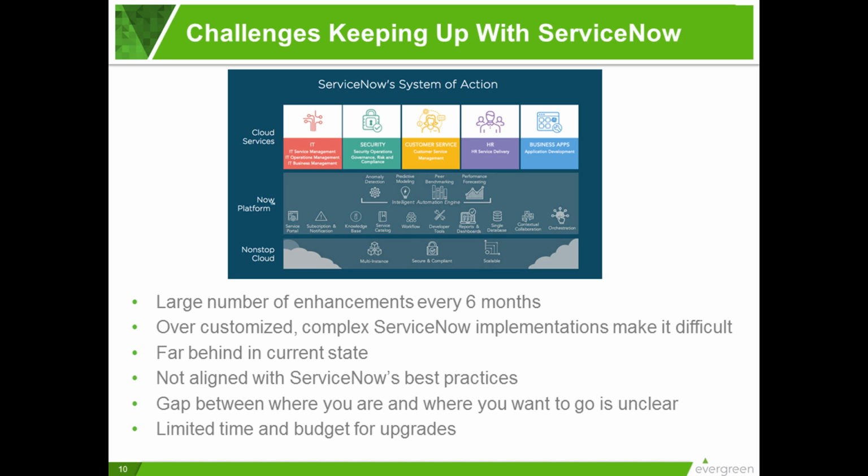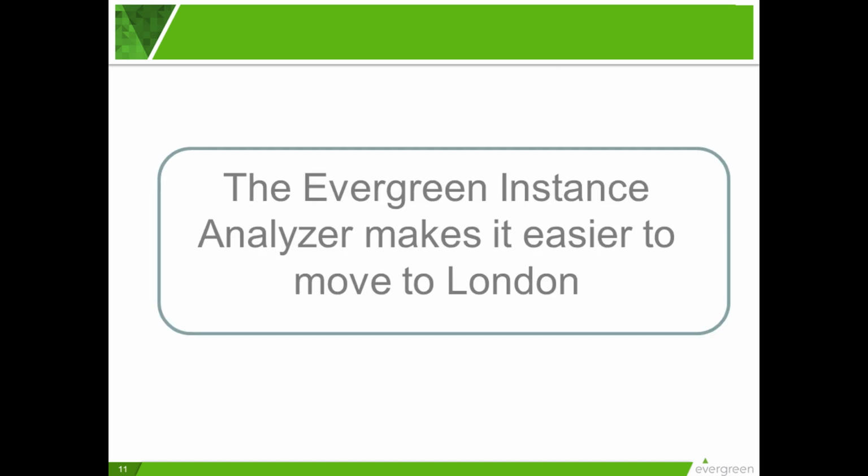Last but not least, there's usually limited time and budget for upgrades, so many end up replicating what they already have and forego the new innovative value from ServiceNow. This is a real shame, as that is usually the reason ServiceNow was bought in the first place. So how can we go about making it easier to move to London?